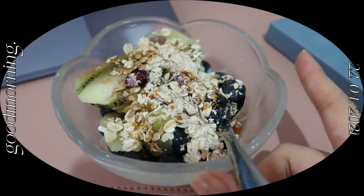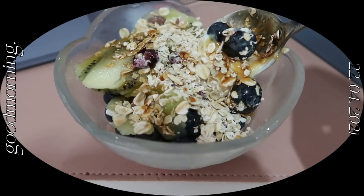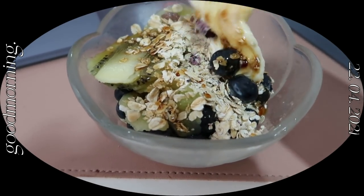Just made myself a yogurt bowl for breakfast today. It doesn't look that pretty, but it's fine.